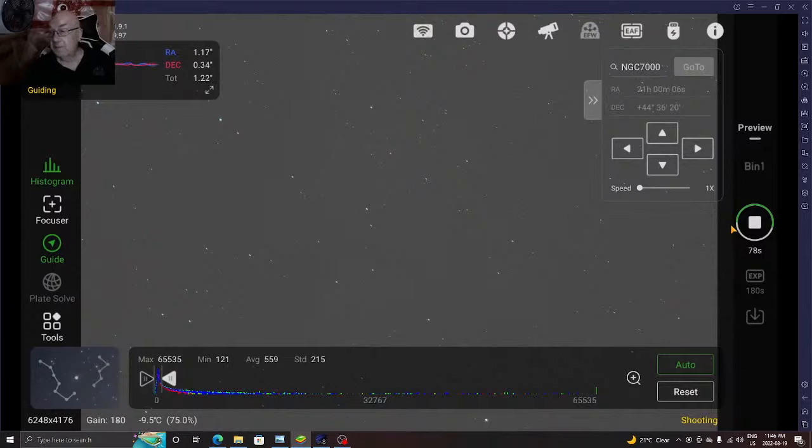So we got about 78 seconds. Guiding is getting a little better. It must be a balance issue, I think, on the telescope. That's why my guiding goes off. Although it is coming down now. It's 0.82, which is not horrible either. You can see occasional spikes. Definitely, I think this mount has to go in for a tune-up.